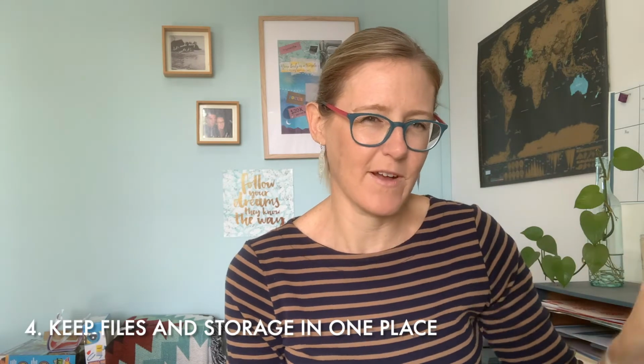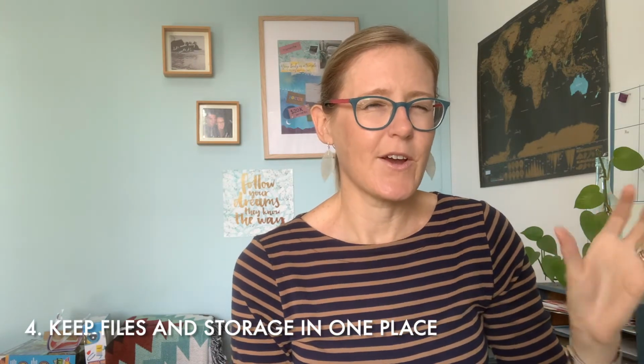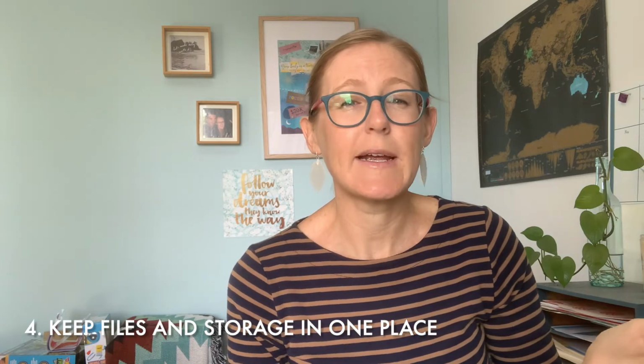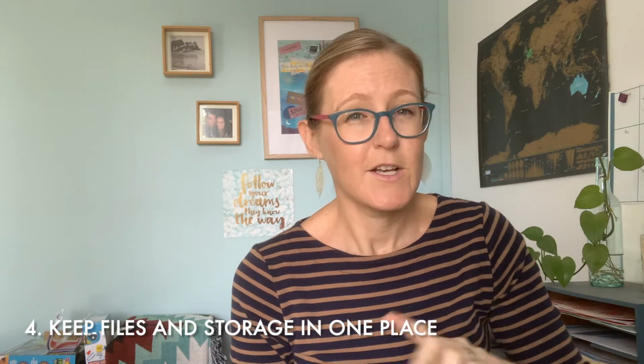And then the final one I'm going to touch on today for what not to do is to have multiple places where you're keeping files and information. So it's one thing to have a backup, but apart from that, you should try and keep everything in one place so that you know where to look for it later. I've made the mistake before when I was trying not to pay for extra storage, having some things in Dropbox and some things in Google Drive and some things somewhere else. It's a recipe for disaster.